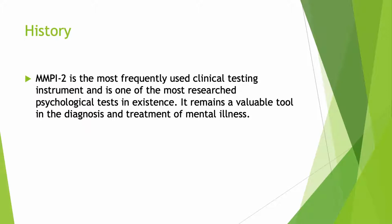MMPI-2 is the most frequently used clinical testing instrument and is one of the most researched psychological tests in existence. It remains a valuable tool in the diagnosis and treatment of mental illness.